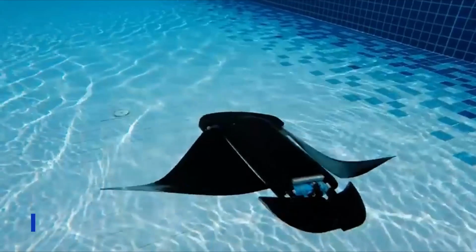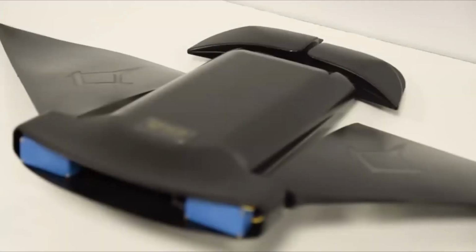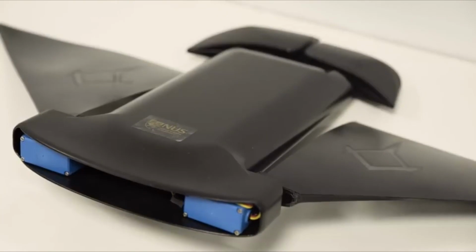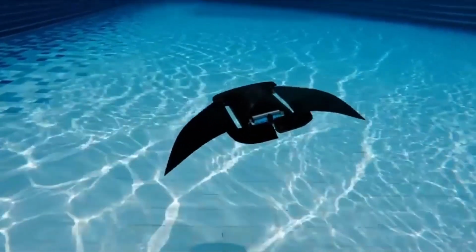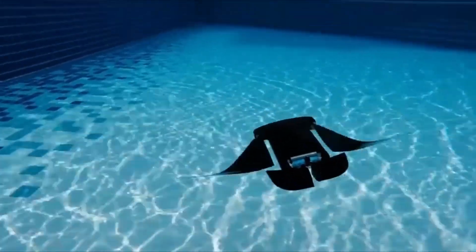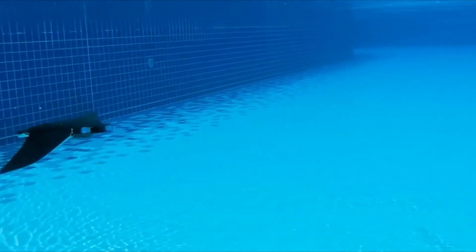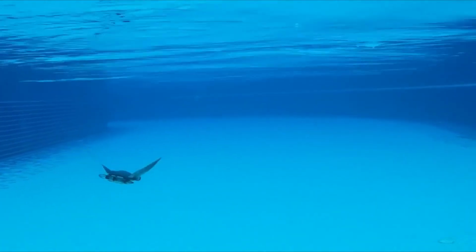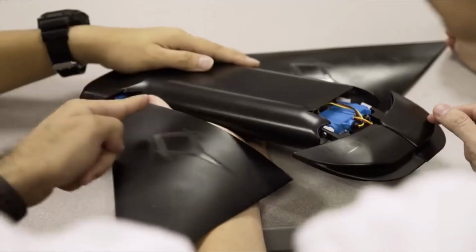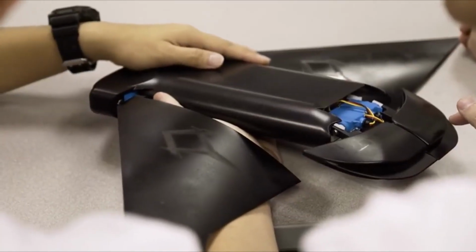Manta Droid. The Manta Droid is a manta-inspired robot that was designed by researchers at the National University of Singapore. It moves through the water by flapping two flexible wings and allowing fluid dynamics to take care of the rest of the process. Because the machine has only a single electrical motor powering each wing, it is both efficient and attractive to look at. This is one of the bot's many selling points.